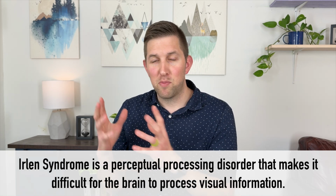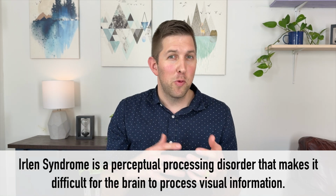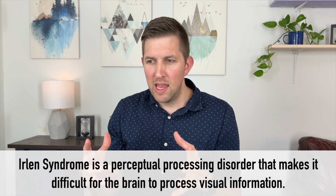There is something known as Irlen syndrome that impacts how the brain processes what the eye sees, which seems more like a visual problem, and that often can be helped when people use things like color overlays over reading, but that's not actually dyslexia. And even still, that's not technically actually an eye problem.